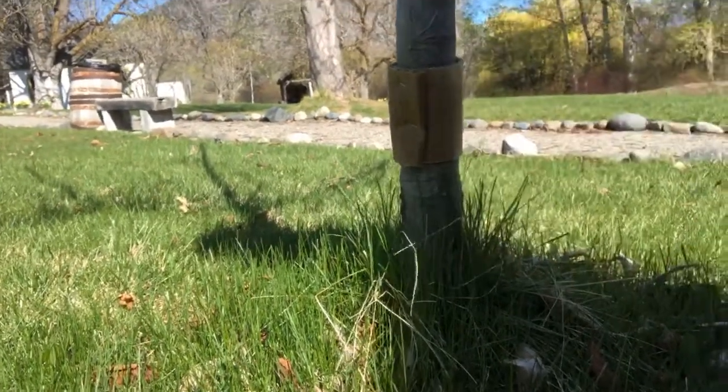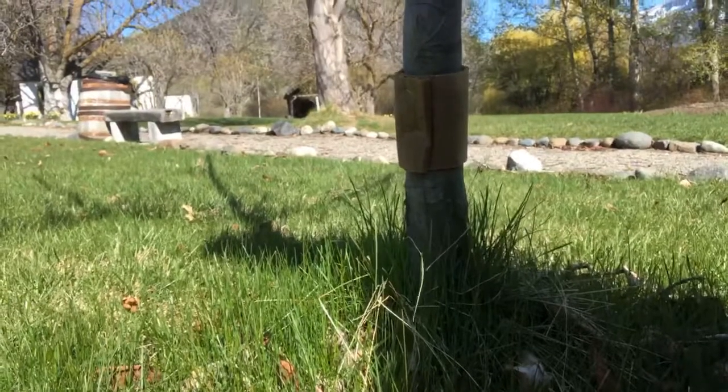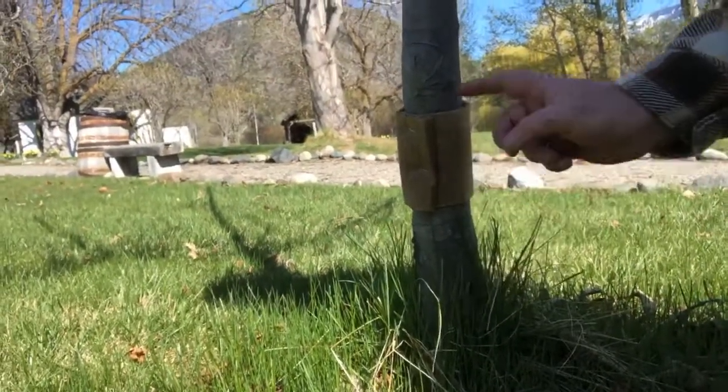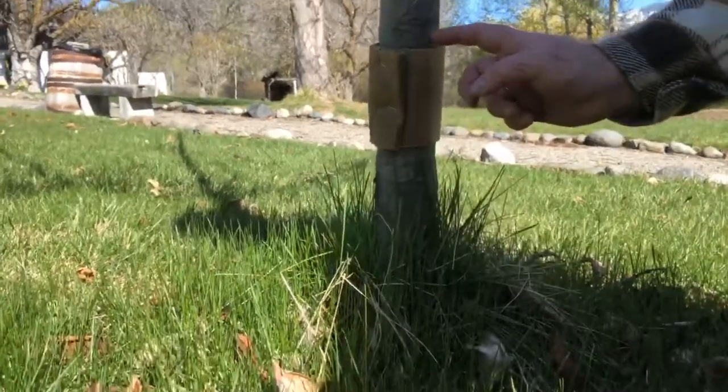That'll give them a sense on whether we have this particular kind of moth problem or not. So we're just going to leave that there. Unfortunately, it's covering where the join actually is. So let's find another tree that has a more obvious join. And I've got a great one right over here.